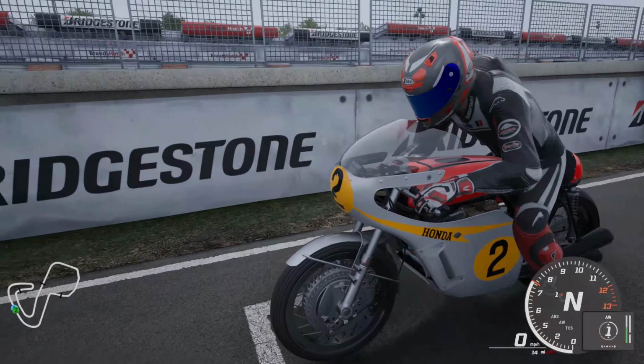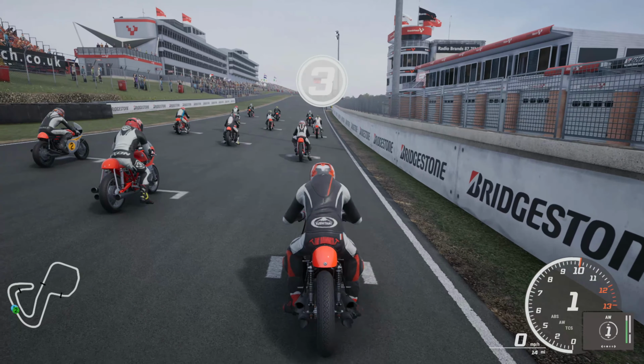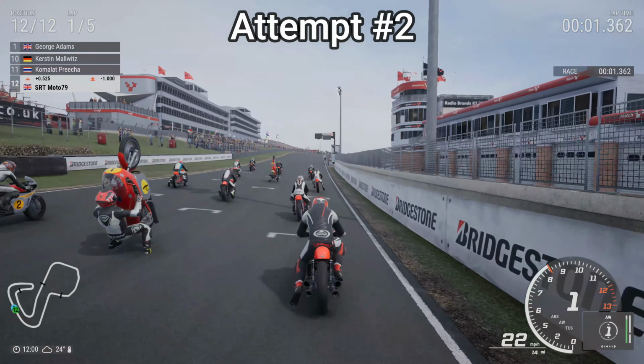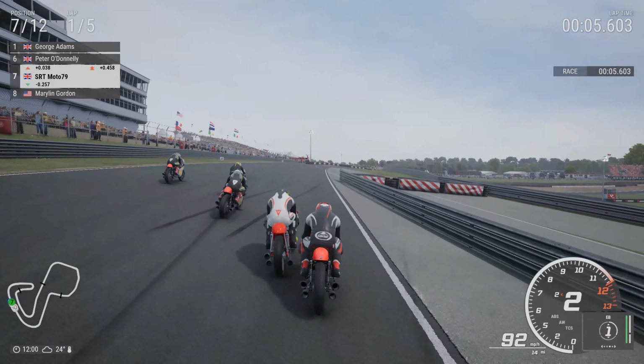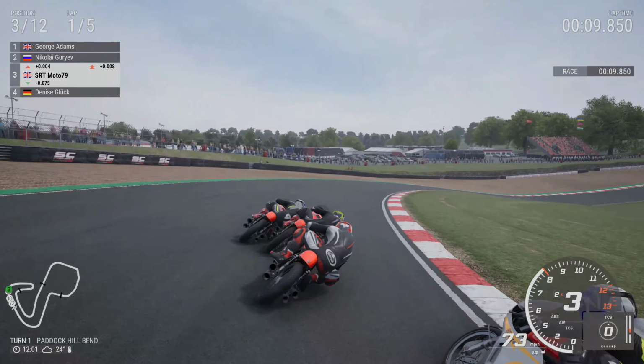Attempt number two went much better. But again, I still wasn't convinced that, oh, look at him, straight off the back as well, and another one, holy moly, there's bikes everywhere. Yeah, I still wasn't convinced that this was an event for me.